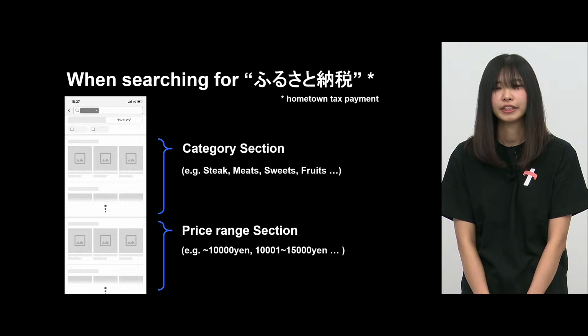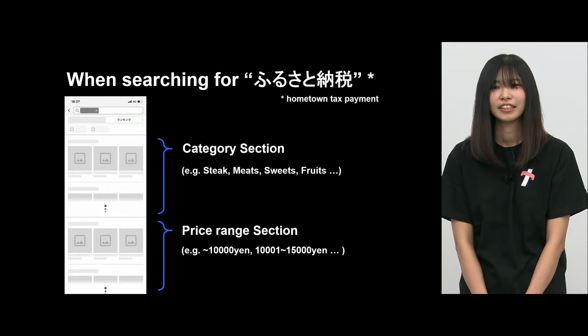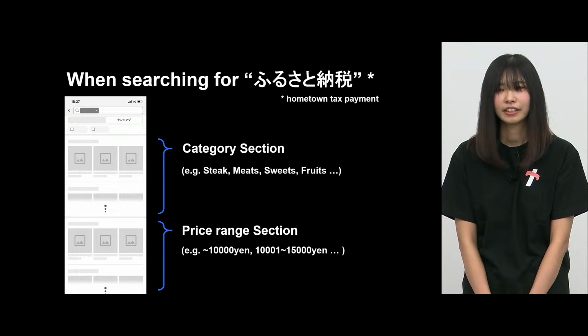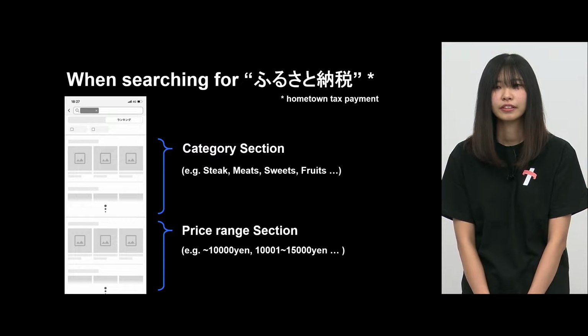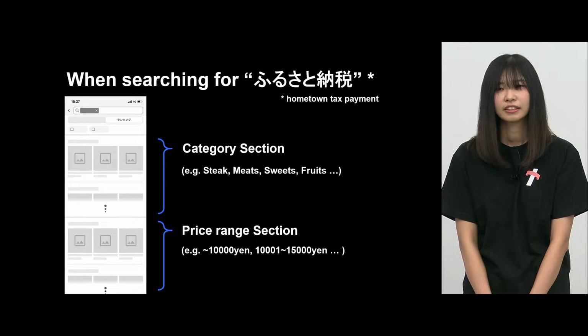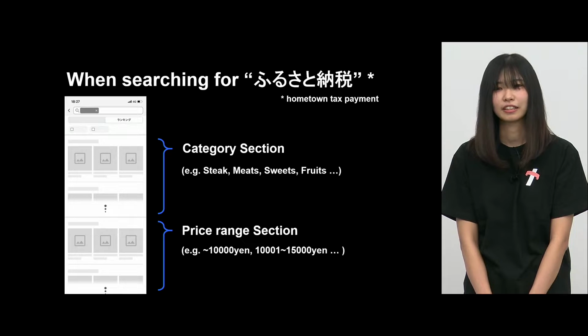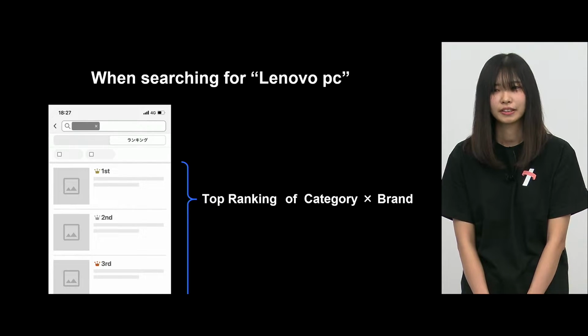So specifically in terms of search keyword, I would like to give you an example. For instance, the hometown tax payment. With the search word, we are going to offer a category sorted ranking, and then the next ranking is based on price. So by doing so, for the various products, you will be able to offer the user an option, and out of the options that have been provided, the users will be able to narrow down the image of what they truly are looking for.